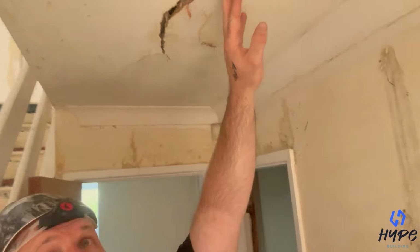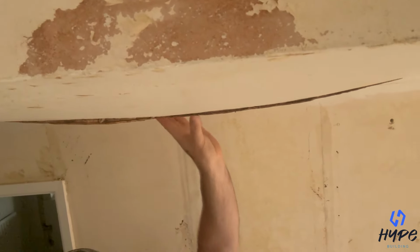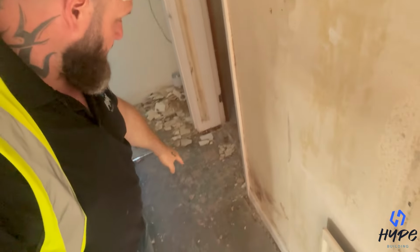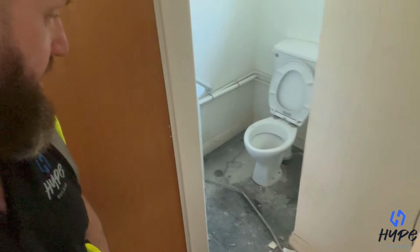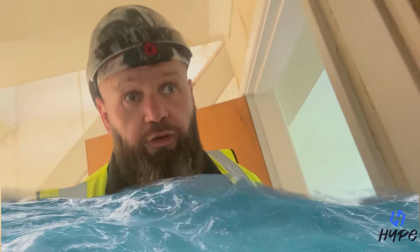So as you can see, if I pull that up, you can see how much that's bowed. So obviously we had all water gushing out here, which then destroyed all the floor. You can still see damp marks on the wall there. We've got the downstairs toilet. We can see here where the tiles have actually come off the wall because the water soaked up the wall, which has made the plaster expand, which has popped the tiles.